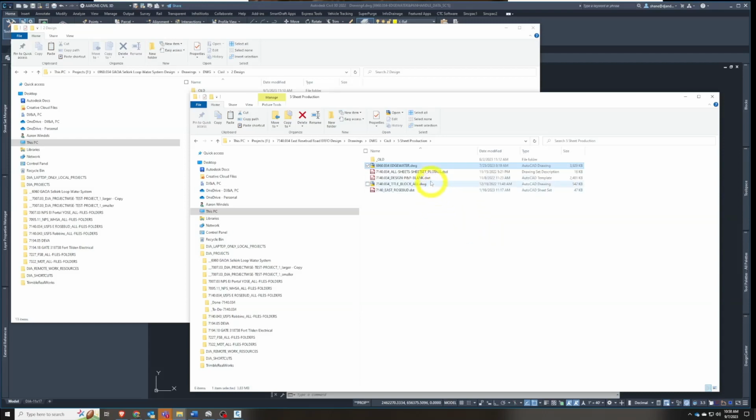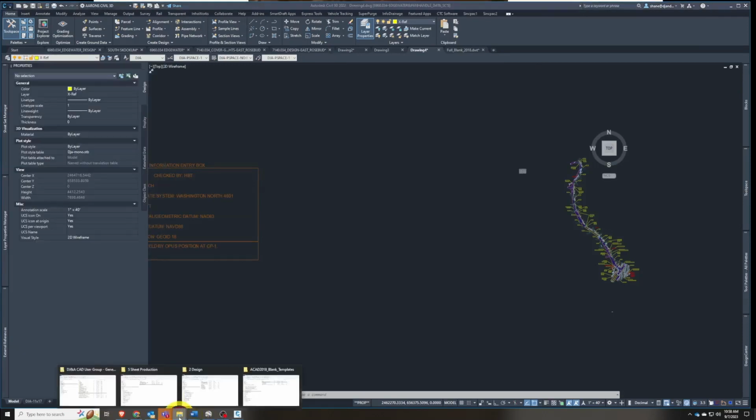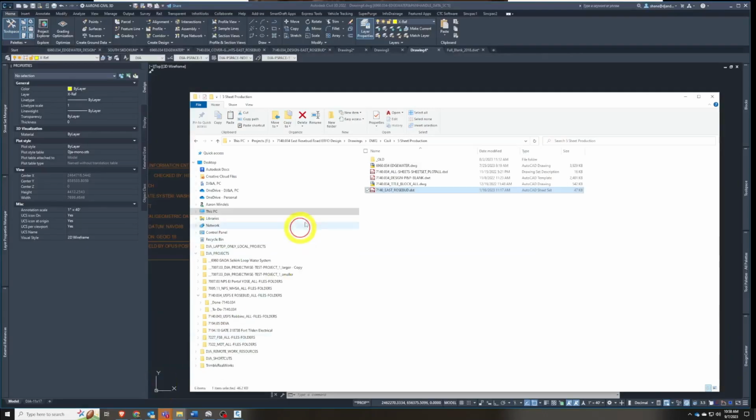In this sheet production area though, I always put things like my sheet set that runs over here. I always put it in this folder. So this is for that 30-page plan set. I always put a DSD file. This would be a sheet plot file, like if you're doing specific plots. Story for another time on those. They're related to the sheet set files. I put the title block blank DWG in here that I XREF into all my sheets to edit in one spot. I always put that here in the sheet production folder.